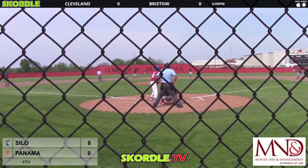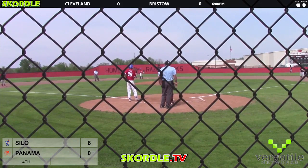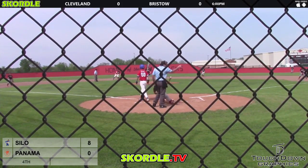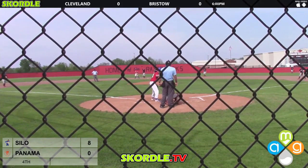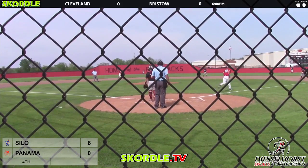Well, Roberts in scoring position now. Tegan trying to help his own cause here. And the ball is high. 3-1. Next one is taken for a strike. Curveball in there. Connery had a 2-run single in the back of the first. And that one is high for a ball.